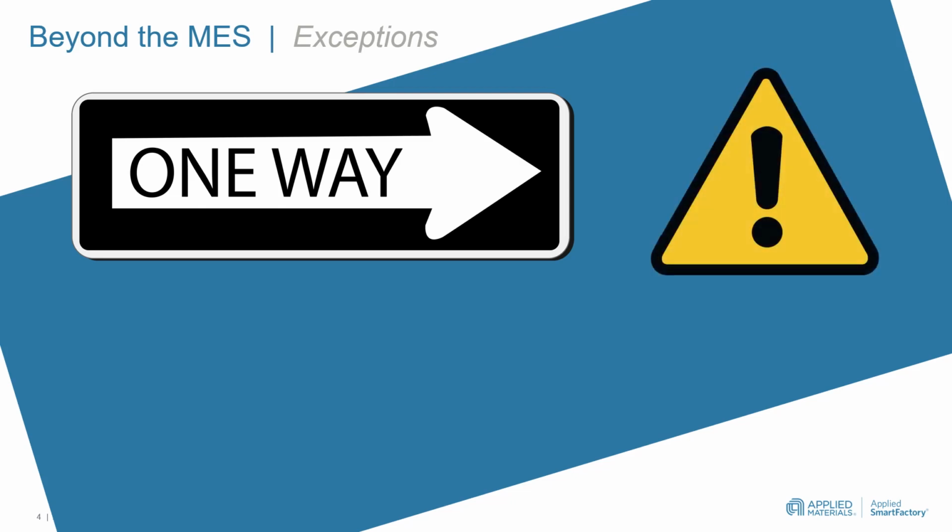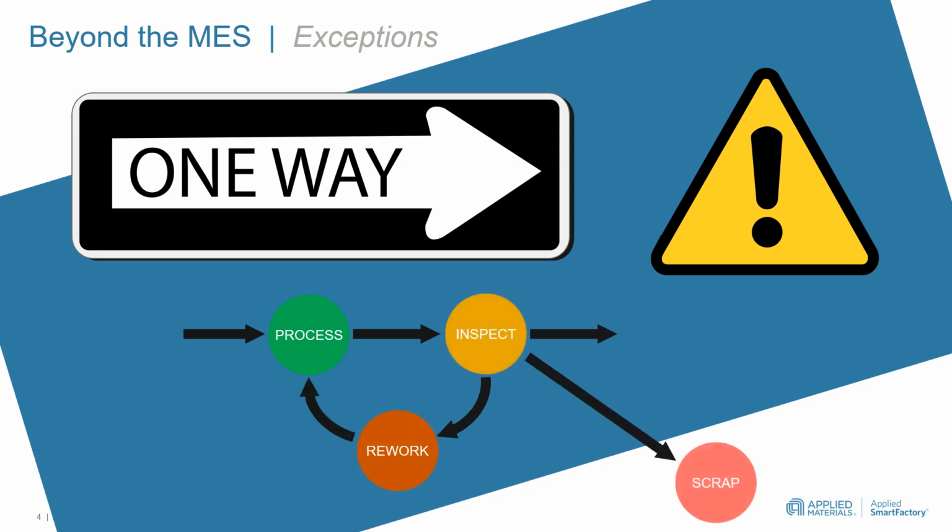What happens when product measurements are out of spec? Can the product be reworked, or does it need to be scrapped? Is this a one-off event, or is it a systemic issue? How do we prevent this from happening to follow-on product, and how do we identify and correct the root cause?